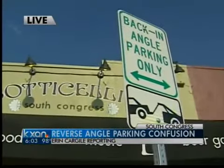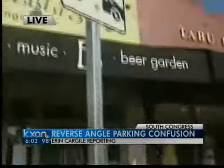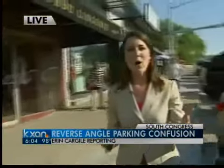And back out here live, here is an up-close look at the permanent signs the city has placed reminding drivers exactly how to park. Now, also some tips. We have seen some drivers who are backing up or about to back up actually throw on their hazard lights. That seems to be helping to let the cars behind them know that they are about to back up.